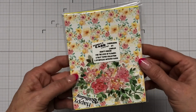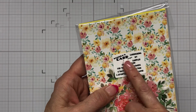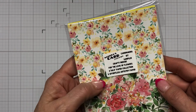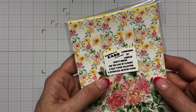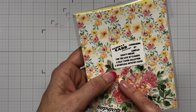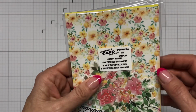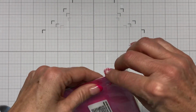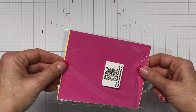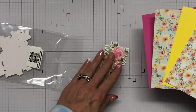And so I've got this card making kit sampler from Kendra's Card Challenge that you get as part of the Patreon membership with her. This is the Crafty Meraki For the Love of Flowers paper collection and Effortless Artistry paper. Basically this is a little card making kit that she sends out to her Patreons, along with several other bonuses that you get from being a Patreon.